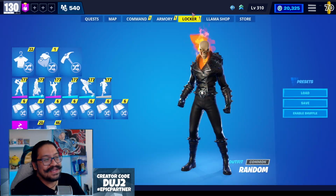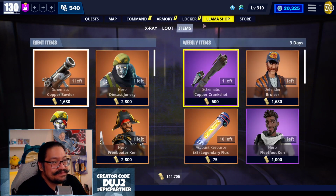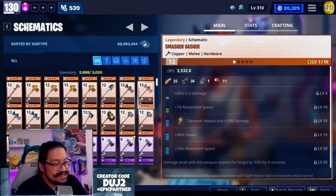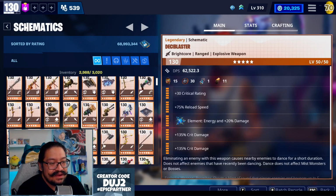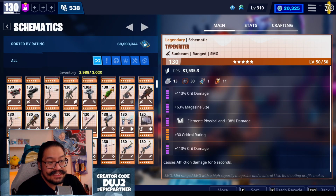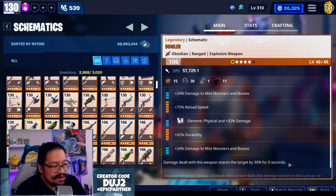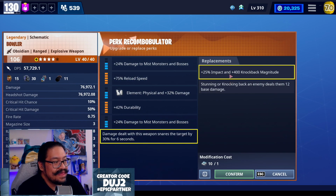So the reason why it's a good idea to get this one, even if you have another one, is because of the potential for getting the very special core perk. Let's go ahead and change this back to rating. The very special 6th perk, which is, there it is. Okay. Here's my current one. So this perk right here, the last perk, it is possible to get a different perk now, and that is impact and knockback. That's the one you're going to want.